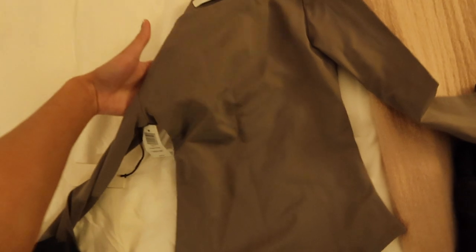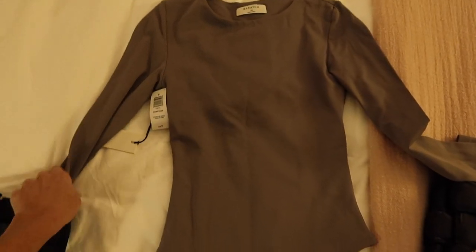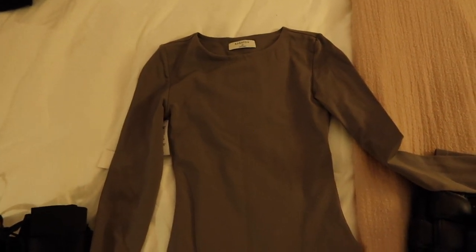This is a Babaton bodysuit that I got today, actually, from Aritzia. It's gray. It probably doesn't look gray right now. But I'm thinking I could style this maybe with a skirt or some dress pants. I don't know.